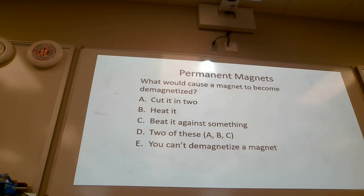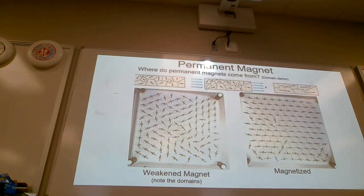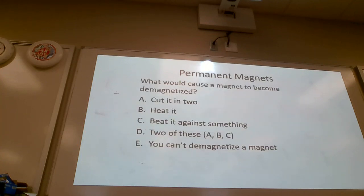So anything that would cause the domains to become more randomized is going to make it tend towards demagnetized. Okay. But one way to do it is to drop it. I just made that magnet weaker than this magnet simply by dropping it, causing some of those crystals to become disoriented, misaligned. Okay. You can also heat it up, cause the vibrations.